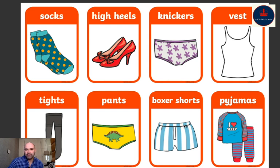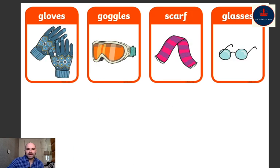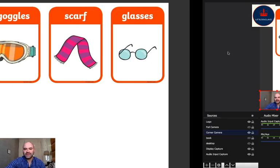Underpants. Boxer shorts. Pajamas. Underwear. Blouse. Football shirt. Jersey. Raincoat. Sun hat. Woolly hat. Jacket. Cap. Gloves. Goggles. Scarf. And glasses.